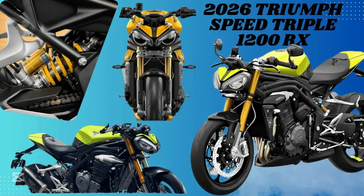Yeah. But it's not just pure aggression. The full LED lighting, headlight, taillight, indicators, gives it a really modern, almost futuristic look. And it helps with visibility, of course. And safety, yeah. And even the bodywork, what little there is, looks streamlined. Suggests they've thought about aerodynamics, reducing drag. It's form and function working together.